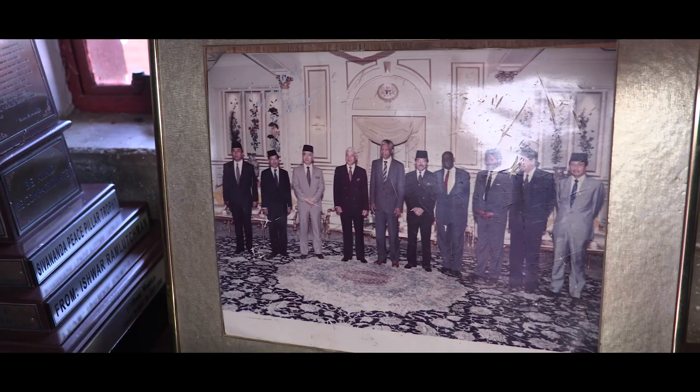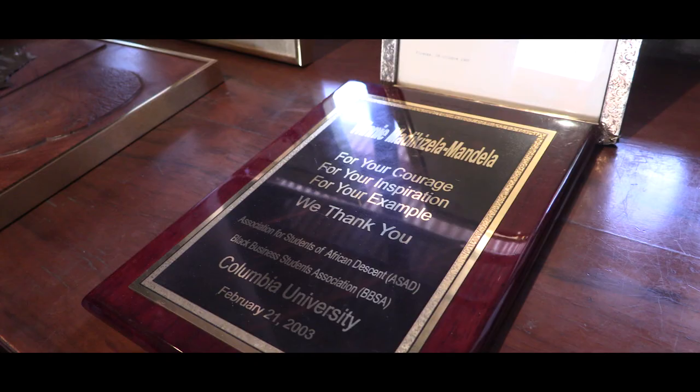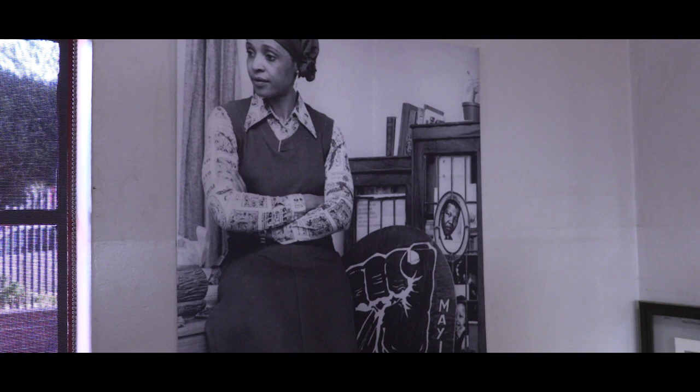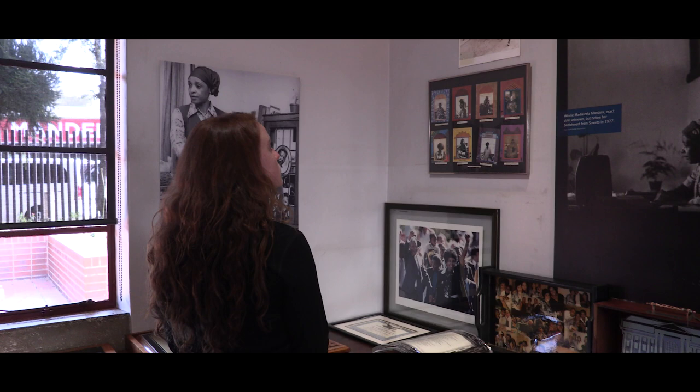Nelson Mandela arrived in Johannesburg in April 1941. Today we visit his house. This small house has honors and distinctions from many politicians, universities, religious organizations, and other various organizations around the world.